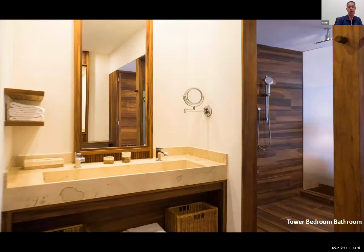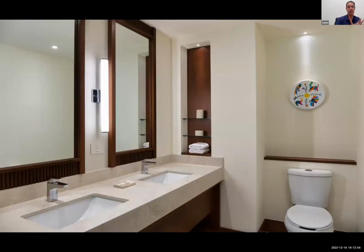And this is the regular bathrooms in the towers section, right? It's only the shower, which is a very nice rain shower, we call them like that. And again, this is the difference between the two towers, Tower 3 and Tower 4, with Tower number 5.